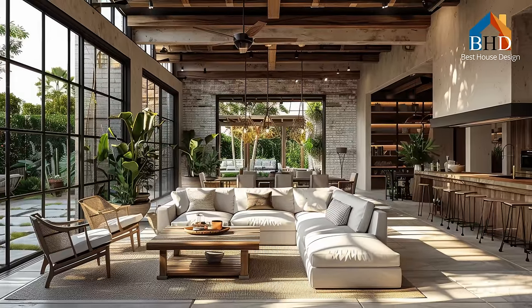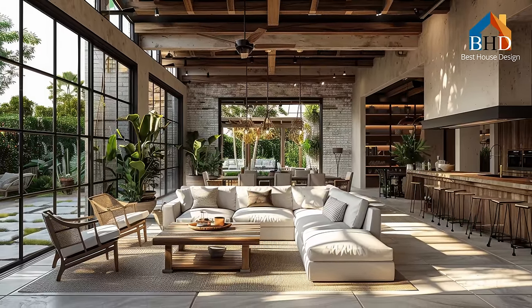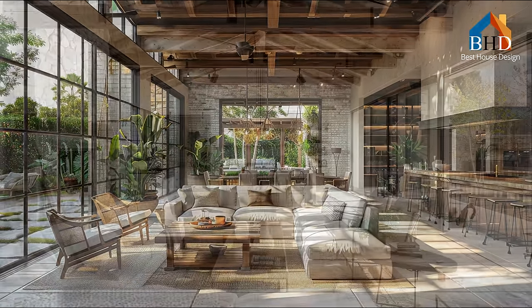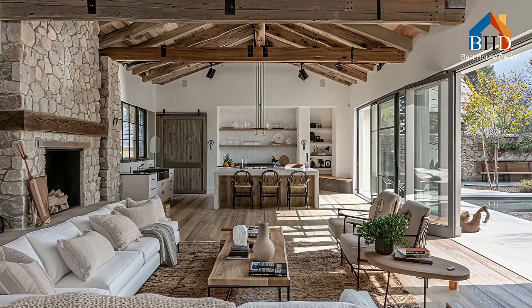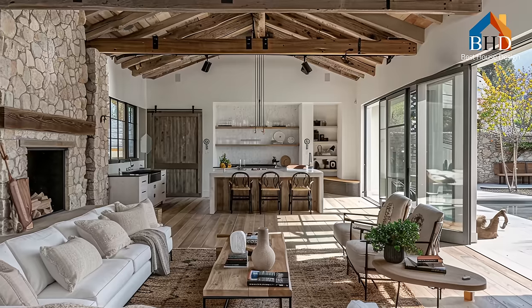Imagine sipping your morning coffee amidst the gentle caress of a cool breeze, or hosting intimate gatherings under the twinkling stars, creating memories that will last a lifetime.